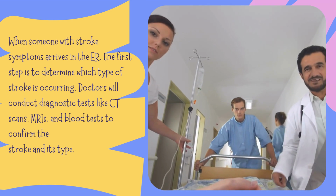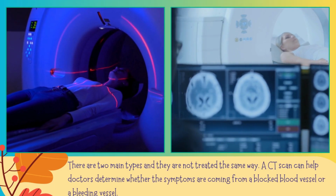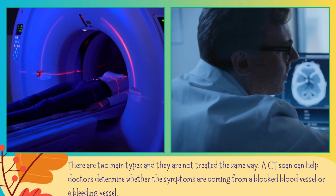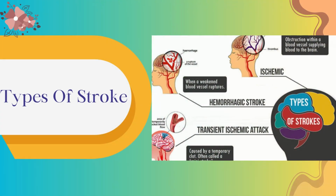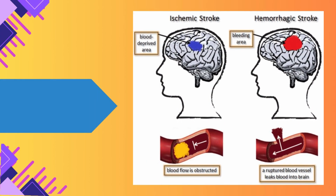There are two main types and they are not treated the same way. A CT scan can help doctors determine whether the symptoms are coming from a blocked blood vessel or a bleeding vessel. Additional tests may also be used to find the location of a blood clot or bleeding within the brain. Strokes come in different types, but for our discussion, we'll mainly focus on two: ischemic strokes and hemorrhagic strokes.